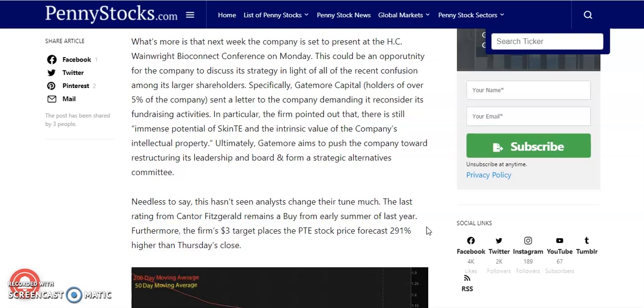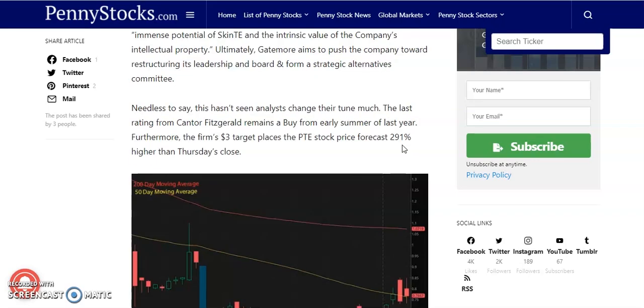In particular, the firm pointed out that there's immense potential of SkinTE and the intrinsic value of the company's intellectual property. Ultimately, Gatemore aims to push the company towards reconstructing its leadership and board and forming a strategic alternative committee. Needless to say, this hasn't seen analysts change their tune much. The last rating from Cantor Fitzgerald remains a buy from early summer of last year. Furthermore, the firm's $3 target places the PTE stock price forecast 291% higher than the close on Thursday.